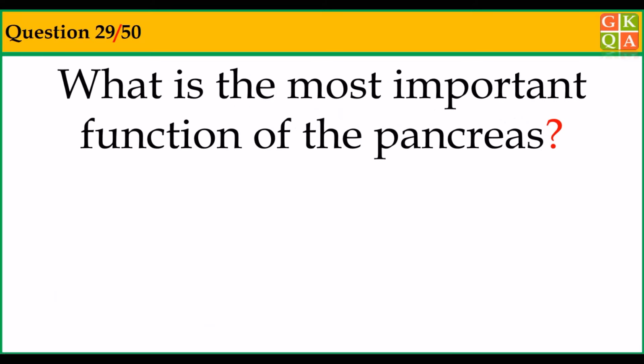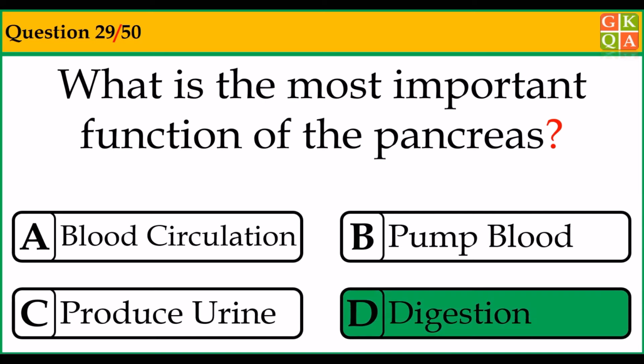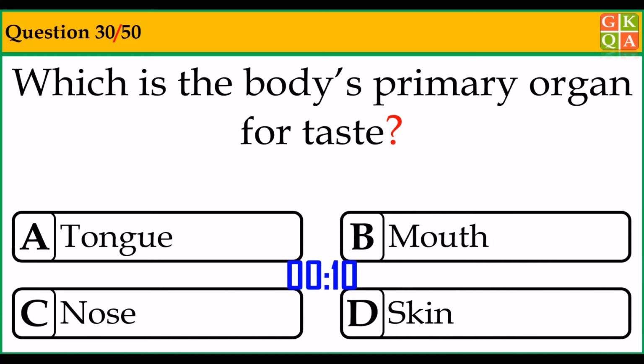What is the most important function of the pancreas? Answer option D, digestion. Which is the body's primary organ for taste? Answer option A, tongue.